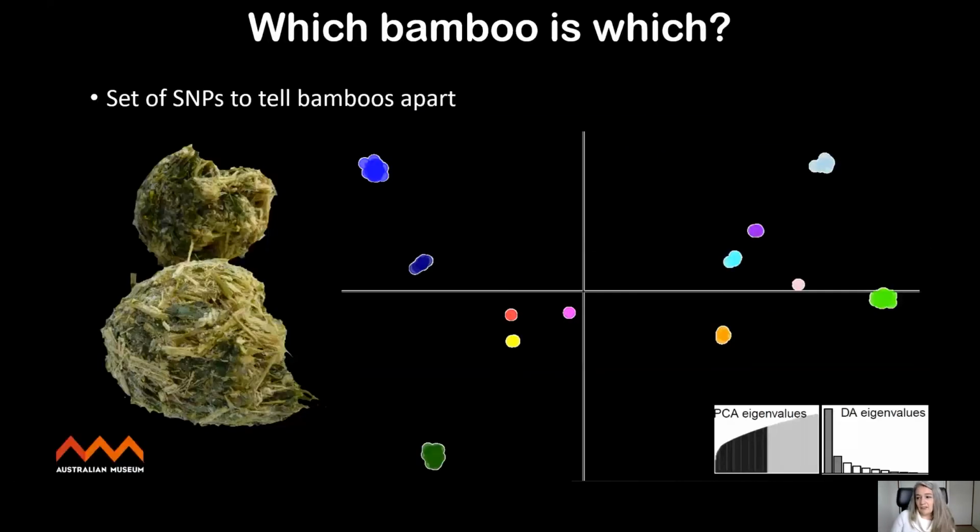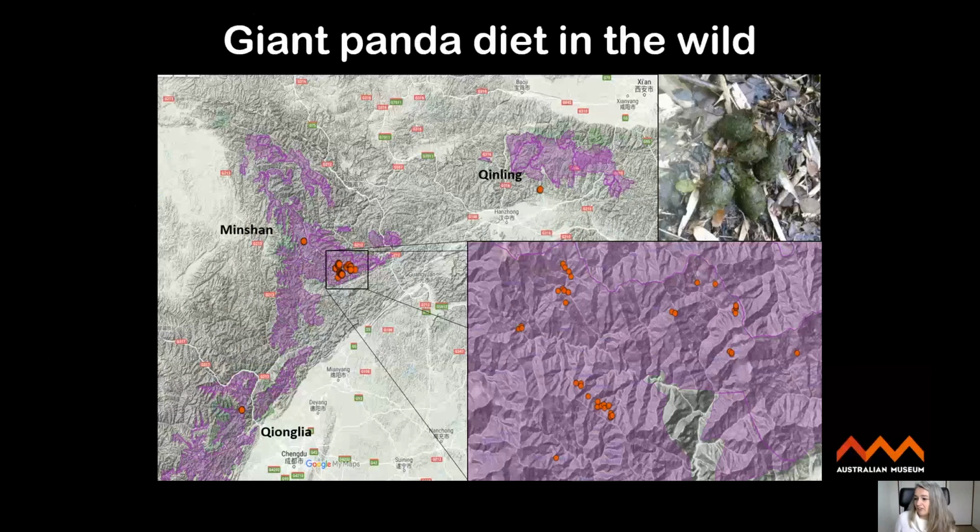But the main thing that came out of this was we could in fact tell different bamboo species apart. And so we could use this method to try and look at giant panda diet. So I'm just going to talk about one of the main sites that we looked at in this area. There's probably about 20 pandas in this area. And we had samples from about 50 different locations that were collected in about May.